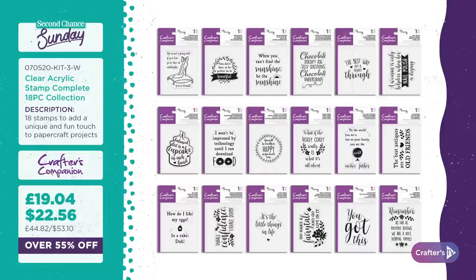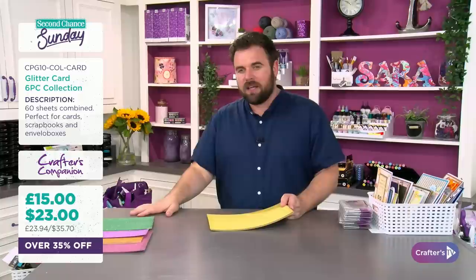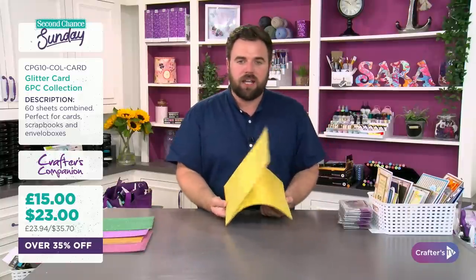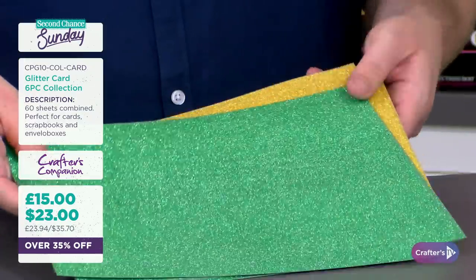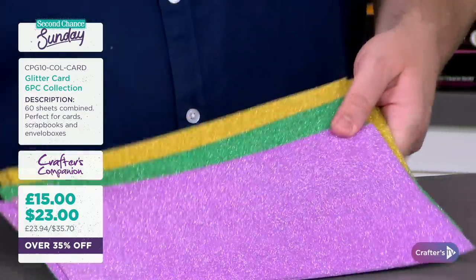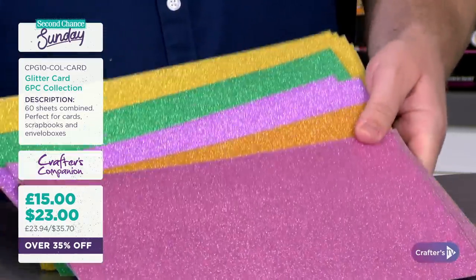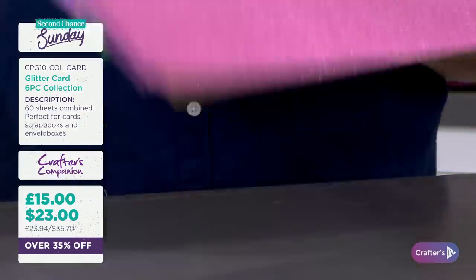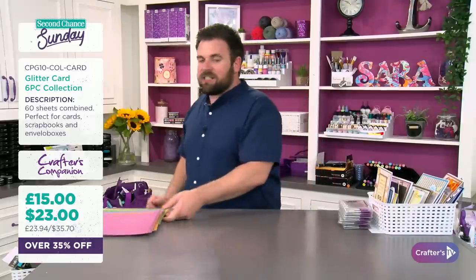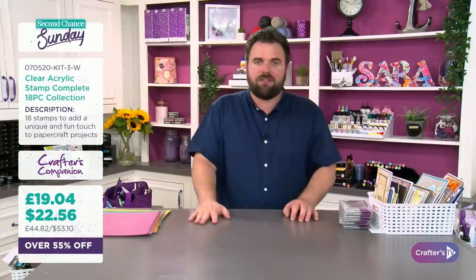Before I do that though, I just wanted to quickly remind you about the glitter, because I'm like a magpie. It's in the corner of my eye, just twinkling away at me from the side of the counter. But this is what you're getting in here. You're going to get the solar gold, the Christmas green, the lilac, the copper, and the baby pink. You'll also get baby blue as well. I just don't have a sample of the baby blue. 60 sheets of our glitter card for £15 or $23. That is unheard of. Crazy value for money right there.